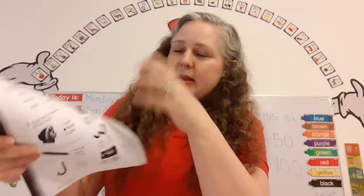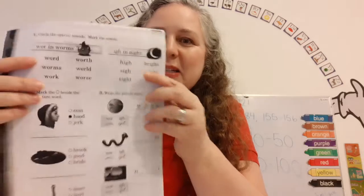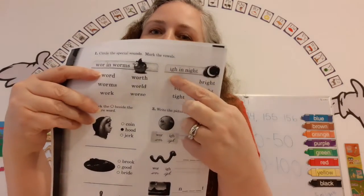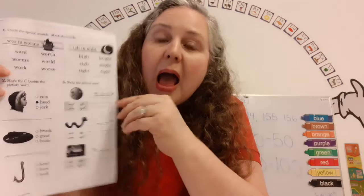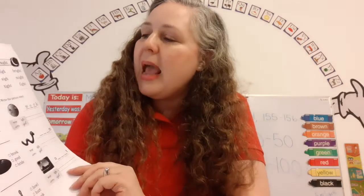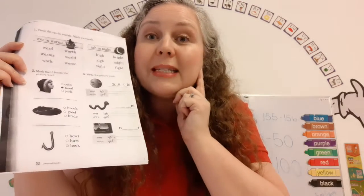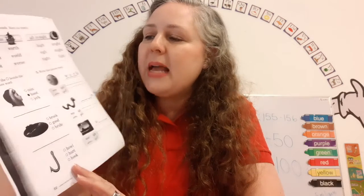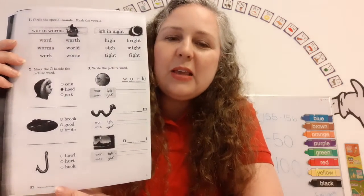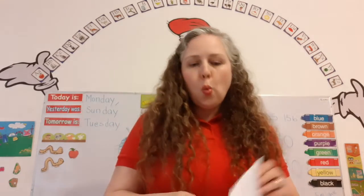Now, here is the word worms. We just saw that special sound igh, and that means those three letters together say I. We don't pronounce the G or the H, but they have to go in together to spell the word night or all these words. So when you see those three letters together, you know you need to say I. Then it says mark the circle beside the picture word. Okay, you got it.